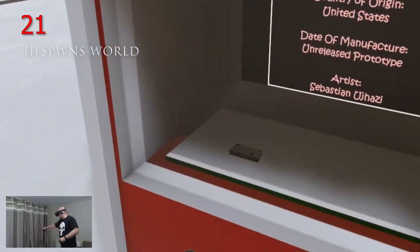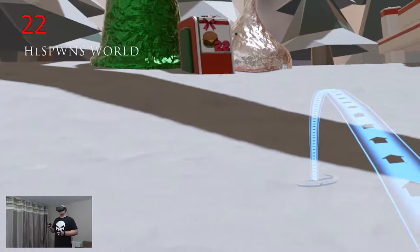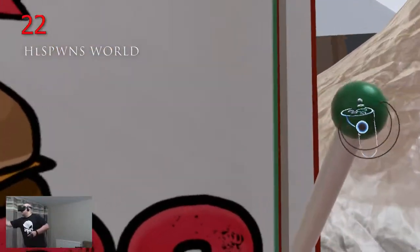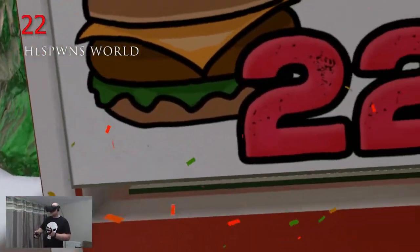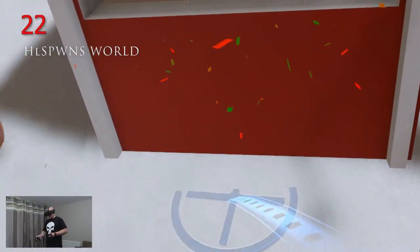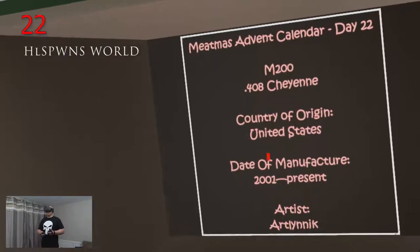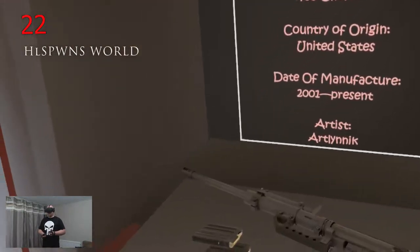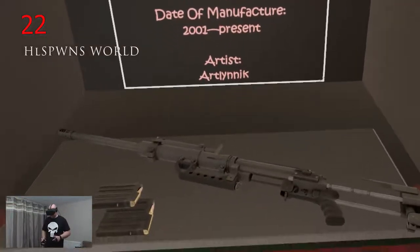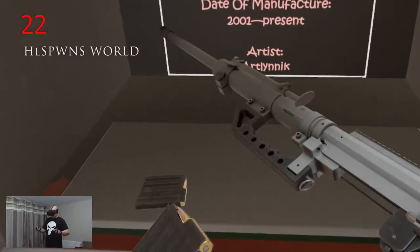Right. Off we go to another one. Oh my god. Look at this bloody thing. This is the M200 .408 Cheytac. You said that right. Jesus. 408 round.